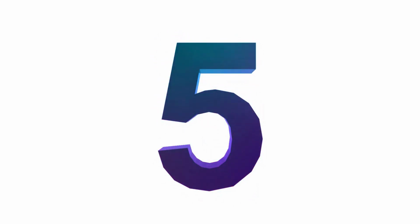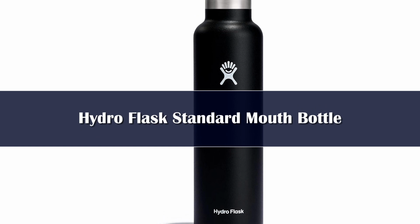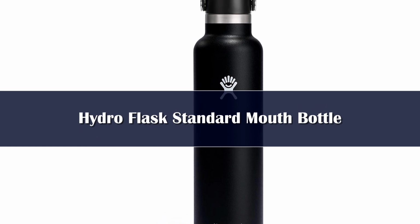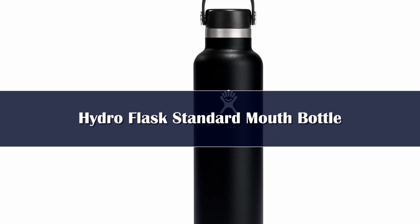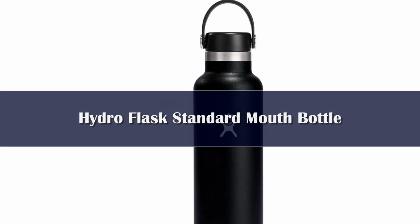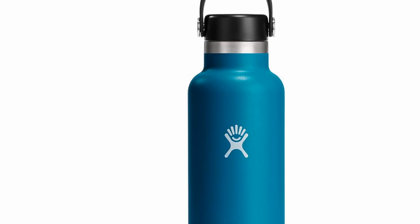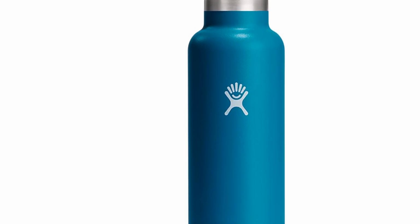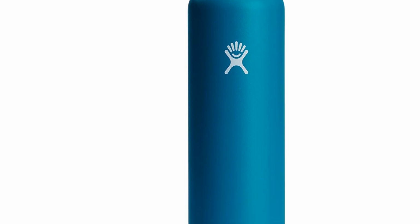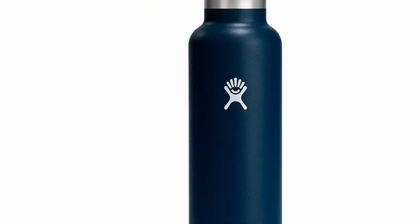Number 5. This water bottle is one of the durable double-wall vacuum insulated ones. Hydro Flask standard mouth water bottle is reinvented in the lightweight Trail series bottles by using the most iconic technology to create a 25-liter stainless steel design. Its temperature shield double-wall vacuum insulation has a thinner design while maintaining temperature retention. It also includes a lightweight flex cap, and it has an insulated and leak-proof design.